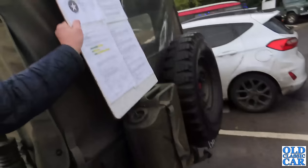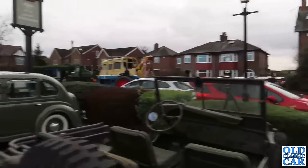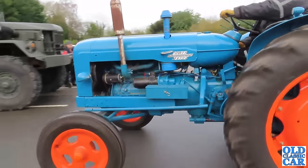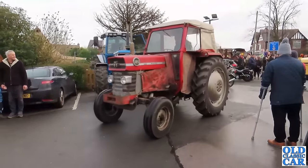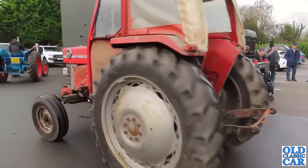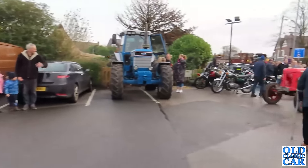Oh, we've got an information board here. Let's have a look. Willys Jeep M38. Oh, we've got a gaggle of tractors coming in as well. Let's go and have a look at those as they come in. We've got a Fordson, a Fordson Power Major. Whole gaggle of tractors. That's an unusual one, isn't it? Marshall. David Brown.